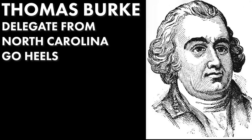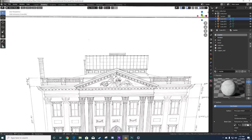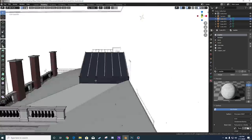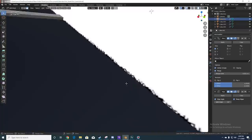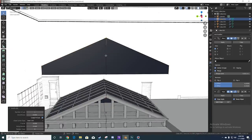Thomas Burke, a delegate from North Carolina, proposed a radical idea. What if the Continental Congress could levy taxes on imported goods to raise revenue for the army, right? Morris was an ardent supporter, as was a delegate from New York, Alexander Hamilton. Now, this required an amendment to the Articles of Confederation, right? And all the colonies except Rhode Island supported it. Amendments had to be unanimous, so that was shut down, and the government remained unable to pay its own army.